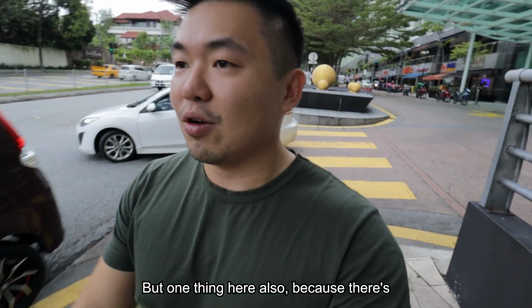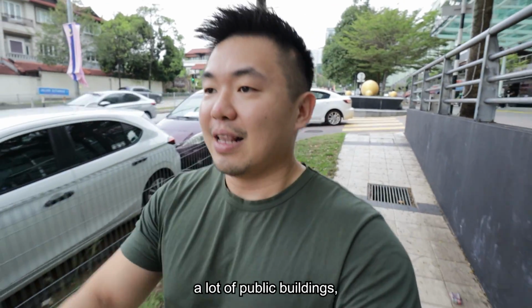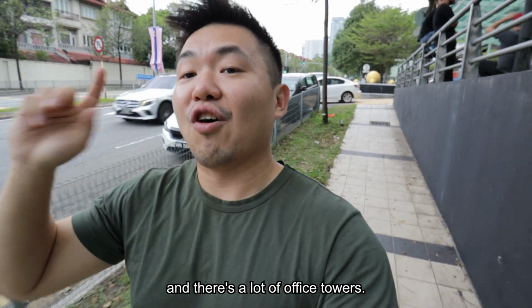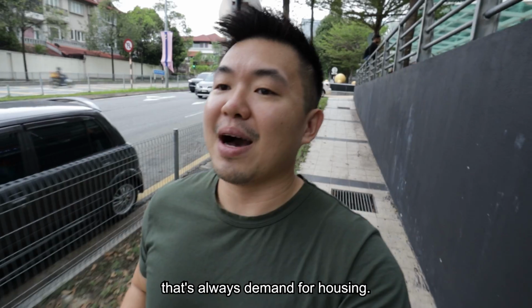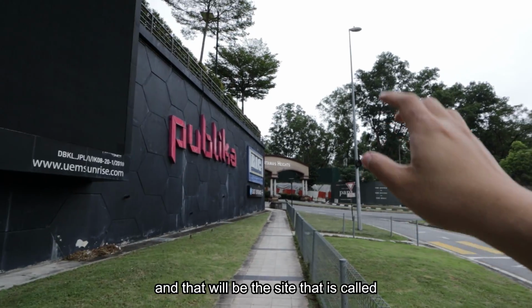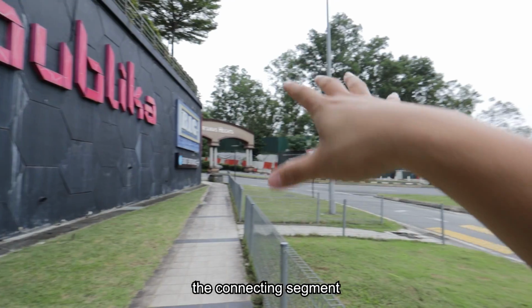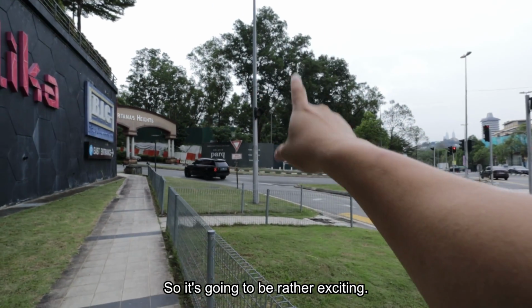But one thing here also, because there's a lot of public buildings, like the immigration building is right around the corner, and there's a lot of office towers. And the best thing about that, there's always demand for housing. But weirdly, within this proximity, there are a lot of landed products. And that will be the site that is called the Phase 2, the connecting segment to the overall development. So it's going to be rather exciting.